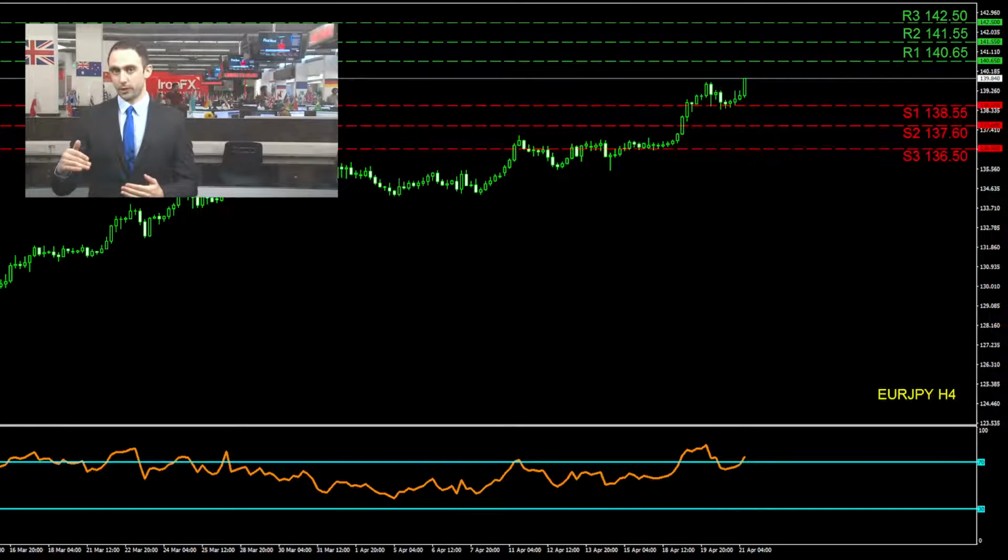Among the major forex pairs, EURJPY remains among the strongest to the upside in the current week. In case the currency pair continues to rise, the R1 140.65 resistance could become a target first, while the R2 141.55 could follow if the trend moves even higher. On the other hand, a correction to lower grounds could send the price action to the S1 138.55 support or even lower to the S2 137.60 level.